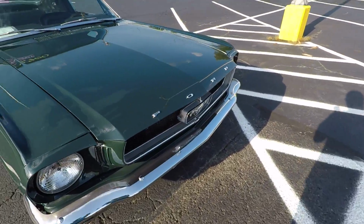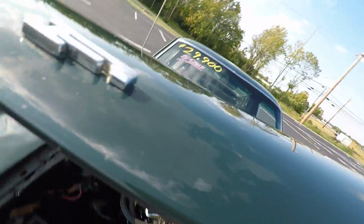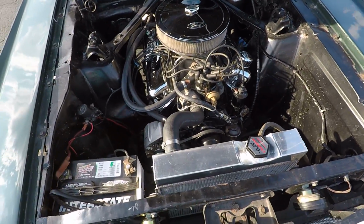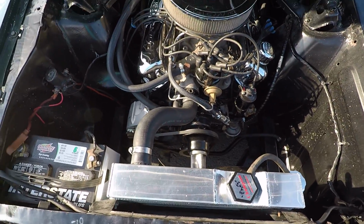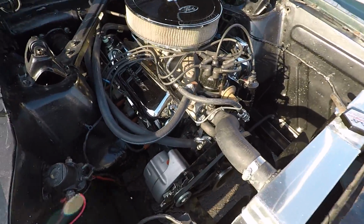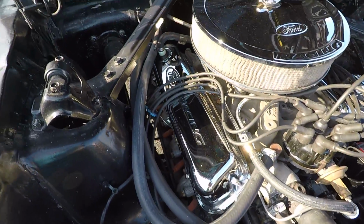Go ahead, pop the hood, and I'll show you what we're working with here. It's a little 302. Very clean under here. Aluminum radiator to keep it cool. It's a very good upgrade. There's no power steering on this car.